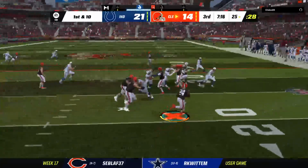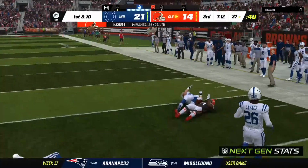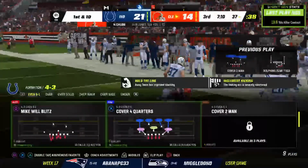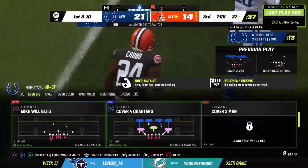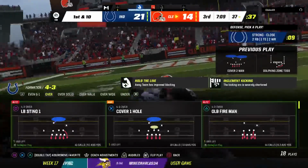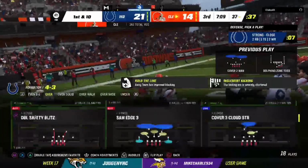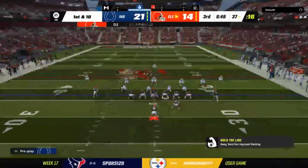He'll start things off with a handoff to Chubb. And he's taken down, but able to slip across the 35. 156 yards rushing for him here as he starts to close in now on 1,200 yards for the season. And he continues to pile up the yardage. That puts him over about 50 now. And this defense has really had its problems trying to keep him contained.